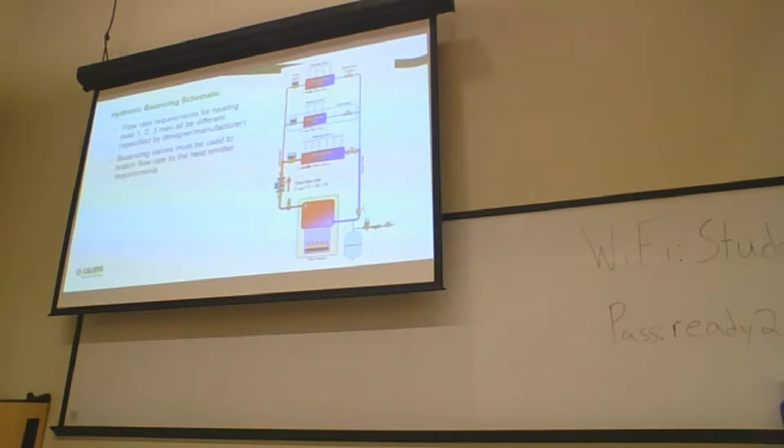Okay. So why do we have to have the balancing valves? Really to set that GPM for that temperature and that heat emitter so that you get the most optimum performance to produce heat in that zone. Okay, pretty basic.